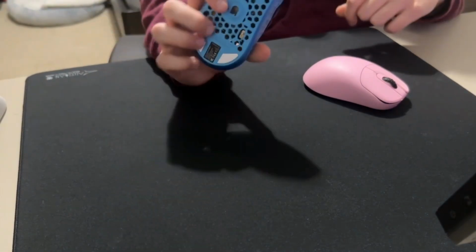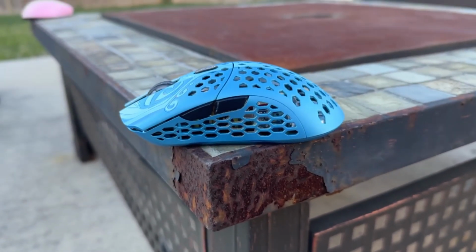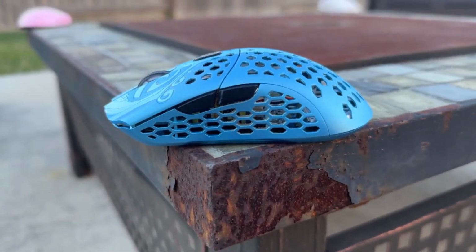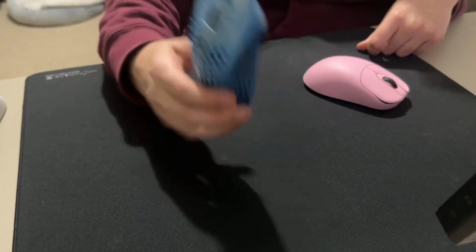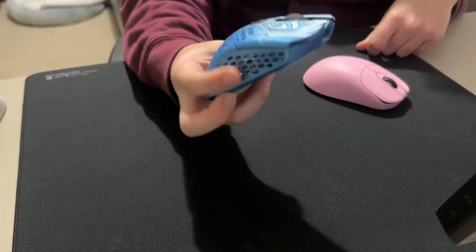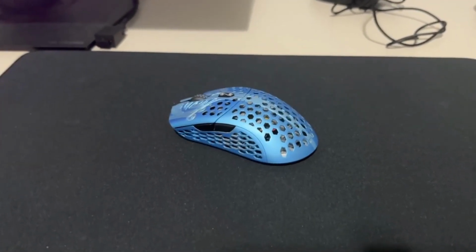It is the final mouse, Besid Starlight 12, the lightest mouse I have, and it's just, you know, it's extremely light. I already made a review on it, but again, one of my favorite mouses that I've used. Really no complaints about it.